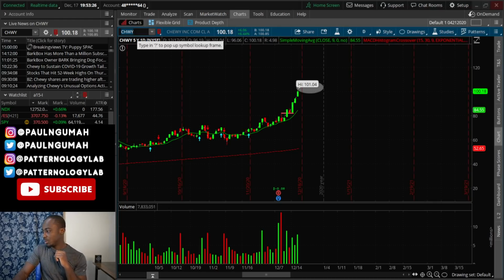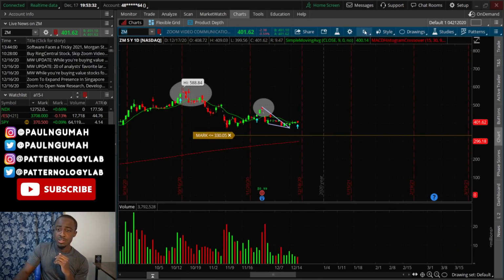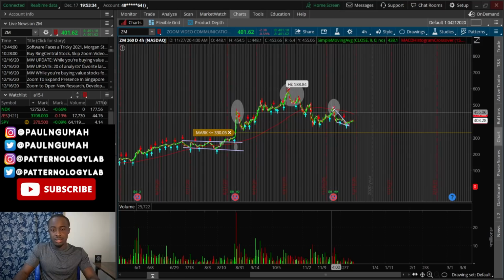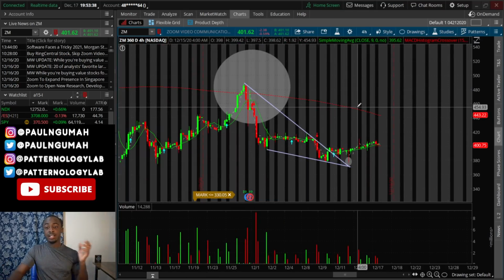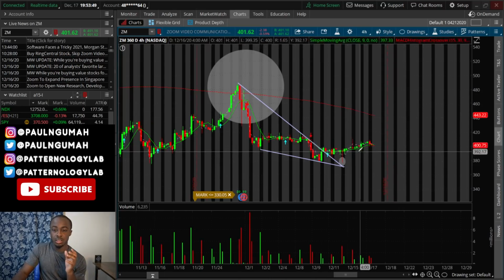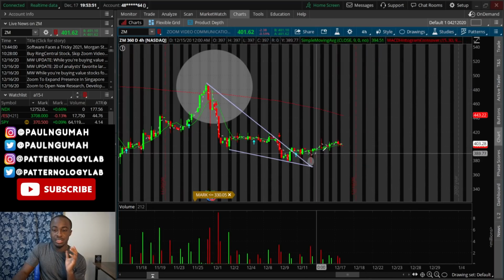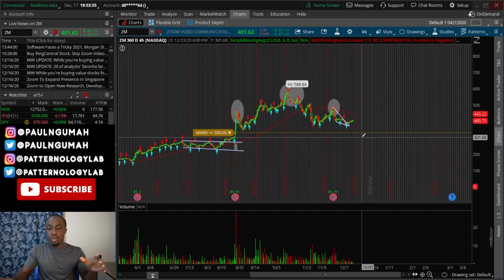The next one that we're going to be covering also did not do so well. Zoom. Zoom didn't do so well either. And right now, I don't know where it's gonna go. Honestly, it could be a surprise move. There could be a surprise move tomorrow where it just squeezes up to 430, because the falling wedge is there, all right, and dip buyers got in here, and right now it's showing some signs of weakness, but I don't know.